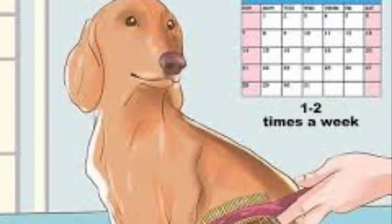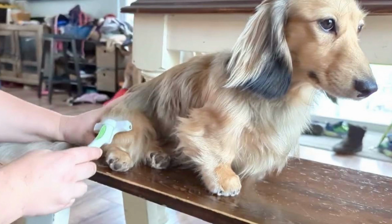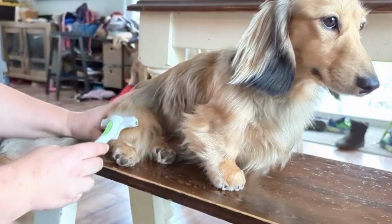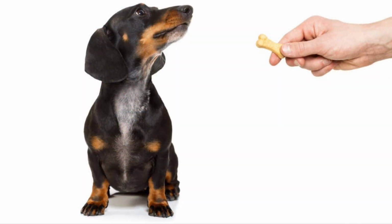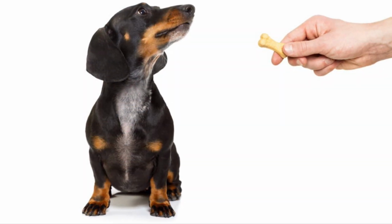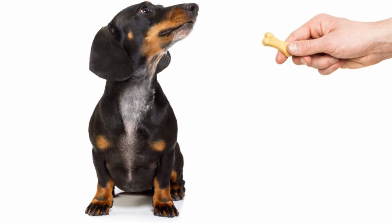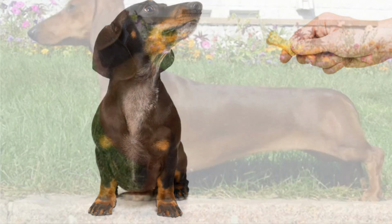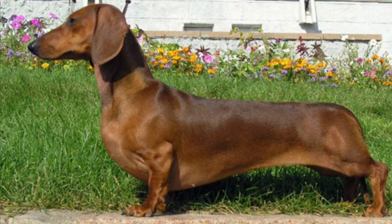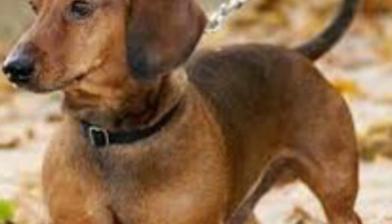In terms of grooming, Dachshunds with smooth coats don't require much, but those with wire-haired or long-haired coats need regular brushing and trimming. In terms of training, Dachshunds are tough and stubborn, but also smart and willing to follow commands. In terms of their environments, Dachshunds can adapt to most climates and homes, though they need moderate exercise.